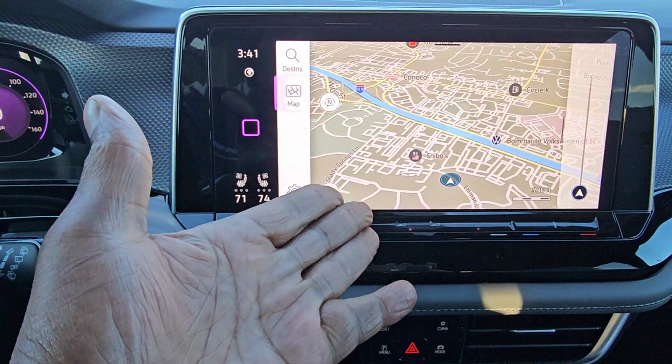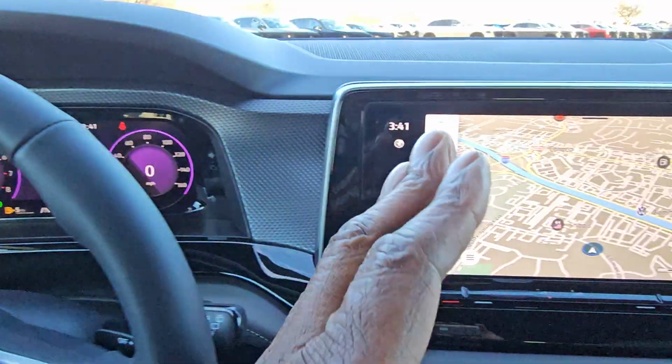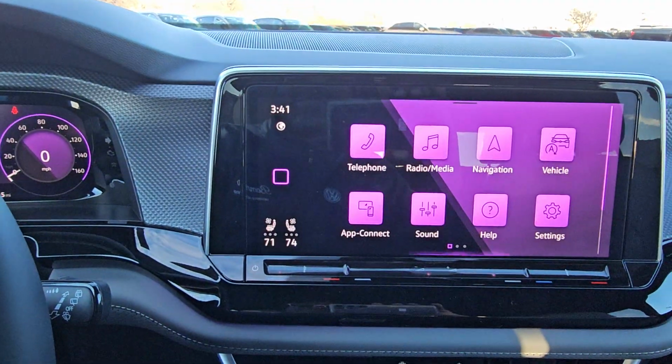For navigation, I can bring it up on the screen here. I have my map set up here, or I can just have it over on this side and have something else displayed here. I just go back home.